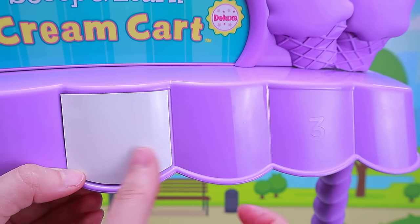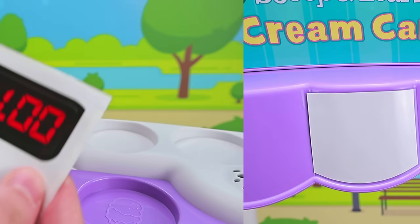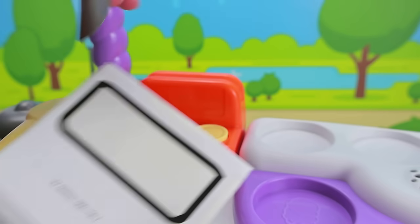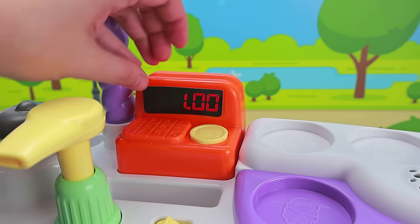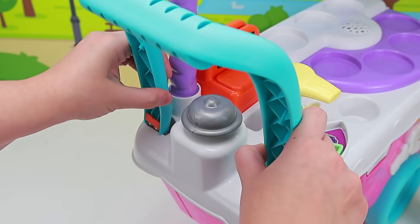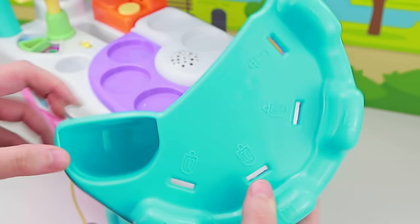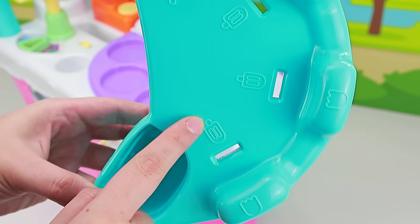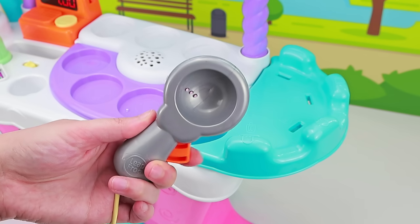And these white stickers will make my cart look extra nice. And this sticker is for my cash register, of course. I'll be accepting dollars and coins. This will make it easier to push my cart around. And here's my popsicle holder. This is where I'll be placing my delicious popsicles. Let's not forget about our ice cream scooper.